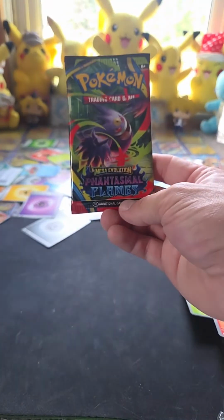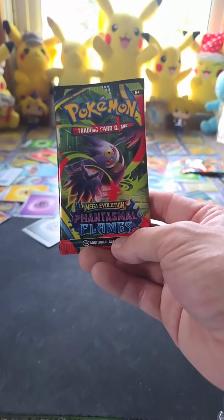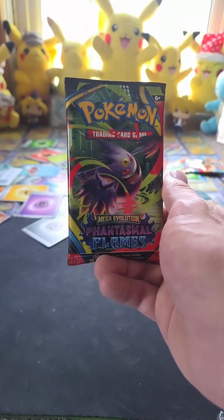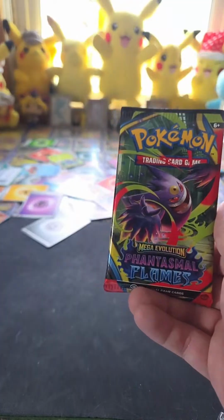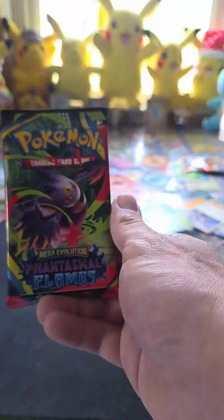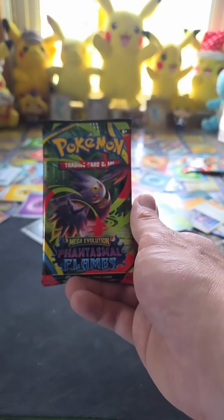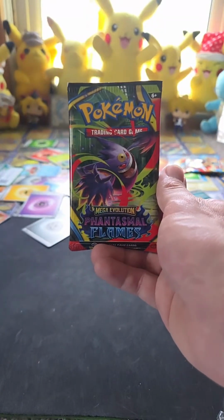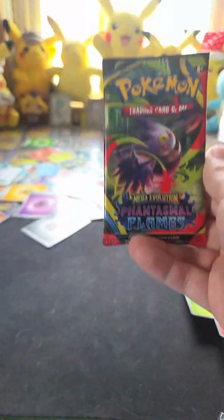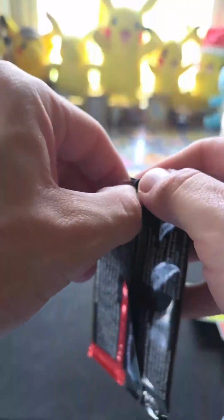Alright, last pack magic. Phantasmal Flames. We're pulling for the Gengar in this one. This was $70 for 5 blisters of 5 packs times 2, so you got 5 Phantasmal Flames, 5 Mega Evolutions. It's kind of rough in terms of price for Pokemon, but it is what it is. I mean, Pokemon's not a cheap hobby. So let's get into it.